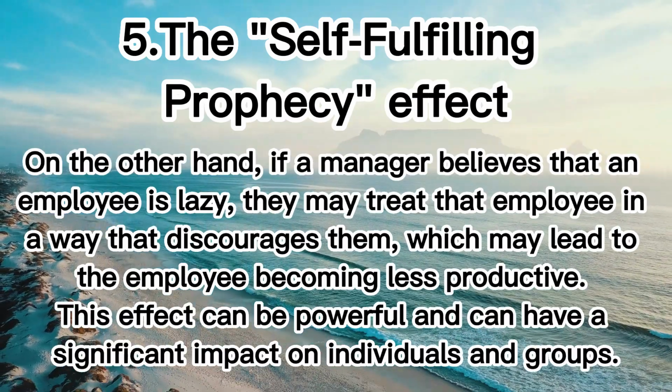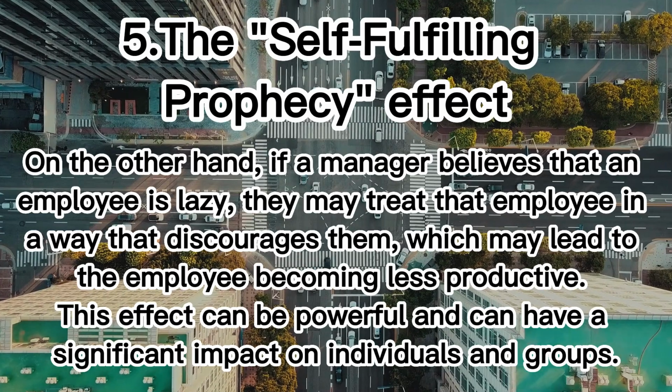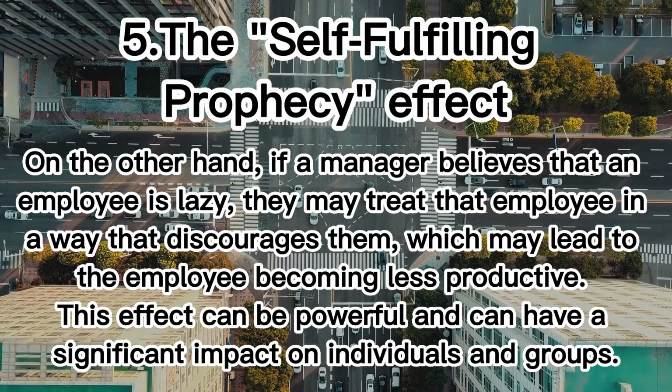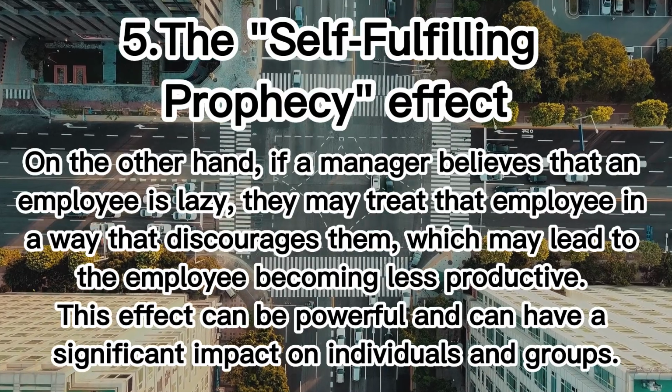On the other hand, if a manager believes that an employee is lazy, they may treat that employee in a way that discourages them, which may lead to the employee becoming less productive. This effect can be powerful and can have a significant impact on individuals and groups.